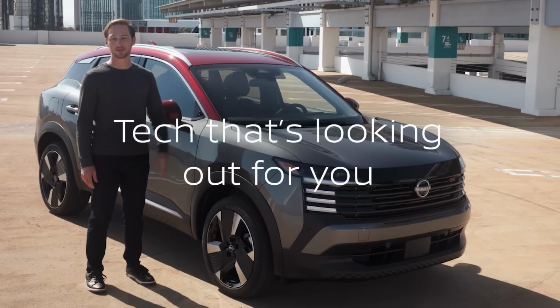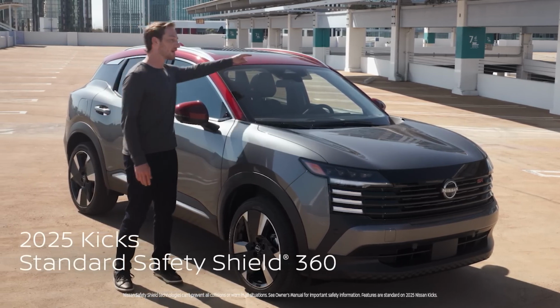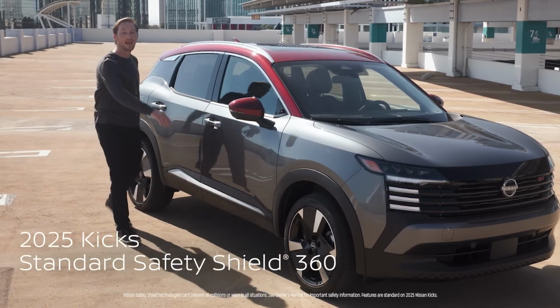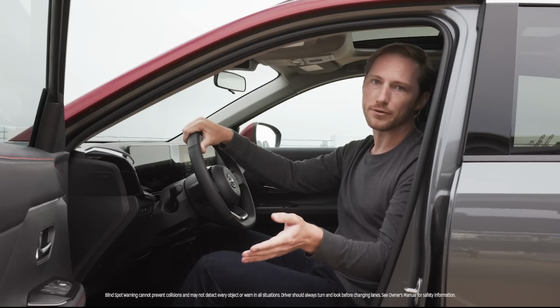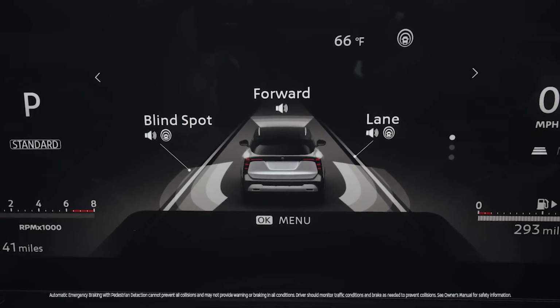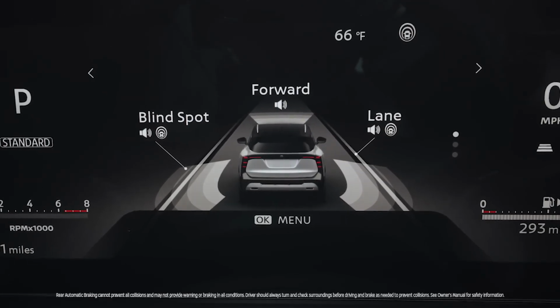Kicks comes standard with Safety Shield 360. That means every Kicks will have a camera here, back here, and a whole bunch of radar and sonar. These technologies can help alert you to vehicles in your blind spot, vehicles and pedestrians ahead of you, and even large stationary objects behind you. And in some situations, the vehicle can even apply the brakes.